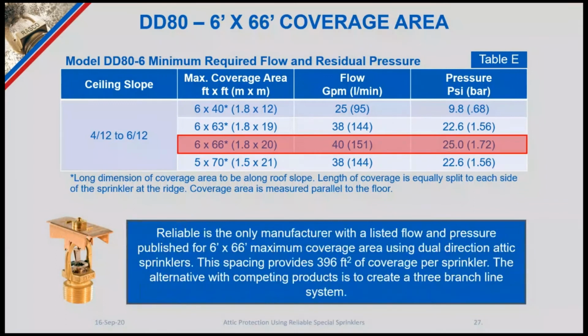We mentioned before that we have this 6 at 66. This is the most demanding flow and pressure for any attic sprinkler product on the market. It needs 2 additional gallons per minute, and it needs about 2.5 more pounds to work. But man, if you have an attic that goes out towards 65 feet or 66, right on the money, you're gonna upsize that pipe. You're gonna find a way to make that work, and you're gonna be glad that this product has a listing that can get you all the way there, because the alternative is more lines and more sprinklers. And then those more sprinklers are added to the calculation, so the calculation gets worse.